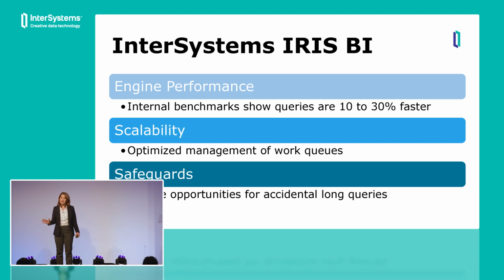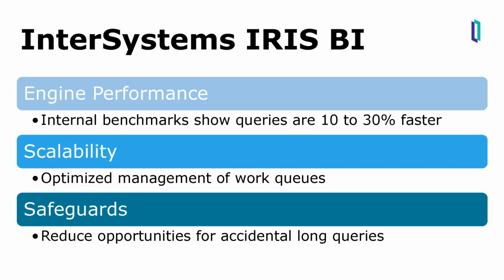So InterSystems IRIS BI is something that's been part of our solution for a very long time. If you've been around for a little while, you probably know it as DeepSea. And we've been focused over the last 18 months really on these 3 key areas. The engine performance, we've done a lot of kind of low-level engine performance that had really good results from our internal benchmarks. And so I think that if you're upgrading to IRIS, one of the 2021 or 2022 releases, almost everyone should see some performance improvements there in queries that you're already running.